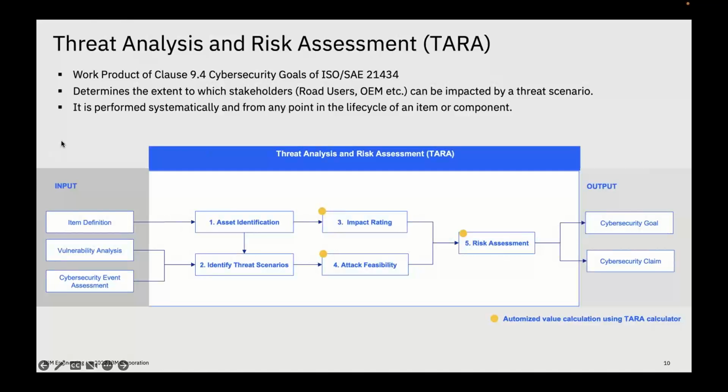The important thing here is the inputs. To the entire TARA process or method, we get inputs like the item definition, which is something that OEMs work on with their suppliers, and they define the items that feed the threat analysis. The threat analysis is also fed by vulnerabilities that may be detected at any point in time of the product life cycle, through, let's say, active testing or through any cybersecurity event or assessment. Together, these feed the TARA process. In the next couple of slides, I'm going to talk a bit more about how TARA is broken into steps in the IBM Automotive Compliance solution.